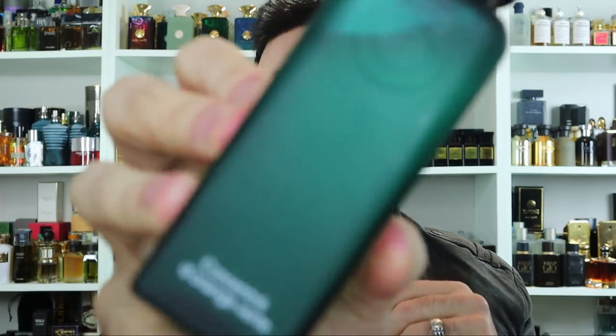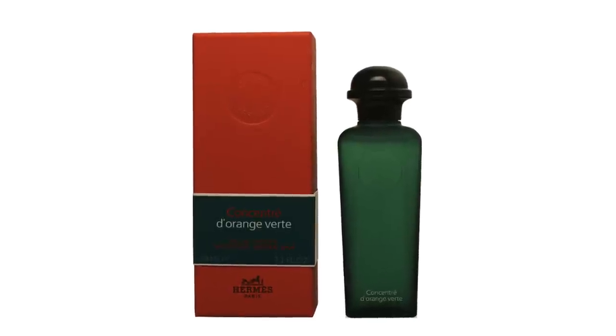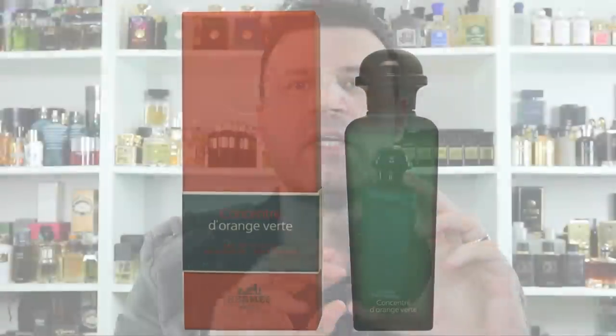Perhaps what I'm getting here up top, that green fruity nuance that I'm talking about, is probably borrowed elements from a fragrance from 2009, which is Concentré d'Orange Verte, from their signature collection. I definitely get that green, orangey, fruity kind of a vibe in this particular fragrance, especially in the beginning. Within the first 40 minutes or so, that will kind of go into the background.